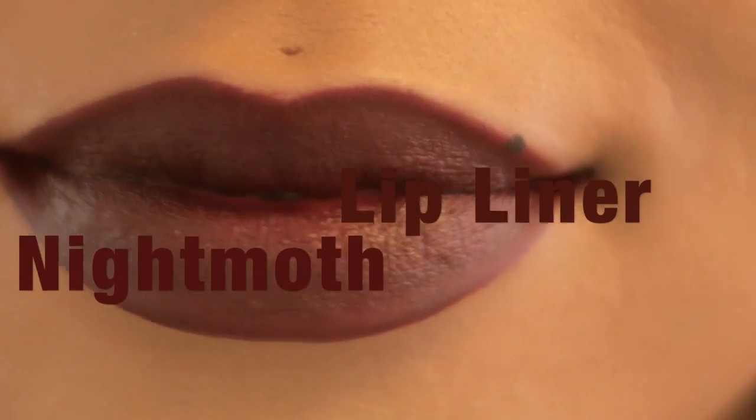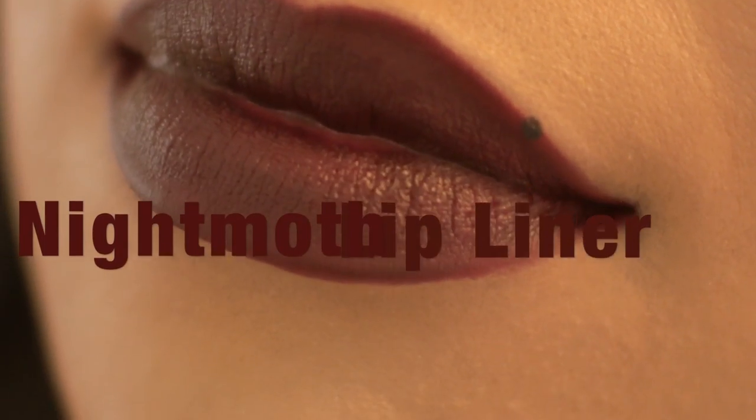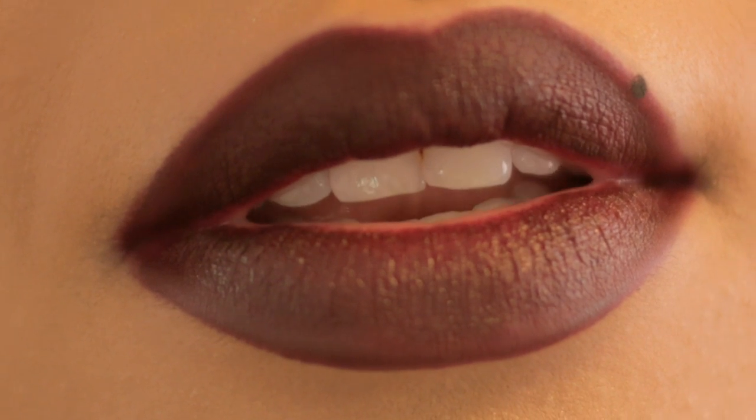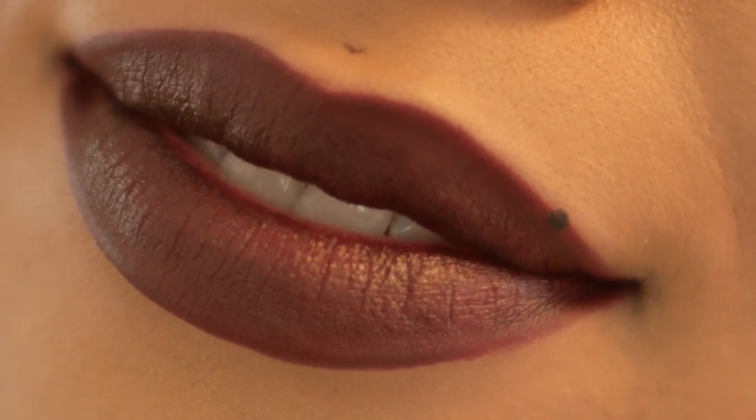Let's get into this purple. All you do is put the Nightmoth Lip Liner all over your lips, and that's how I got this color, my favorite deep purple.